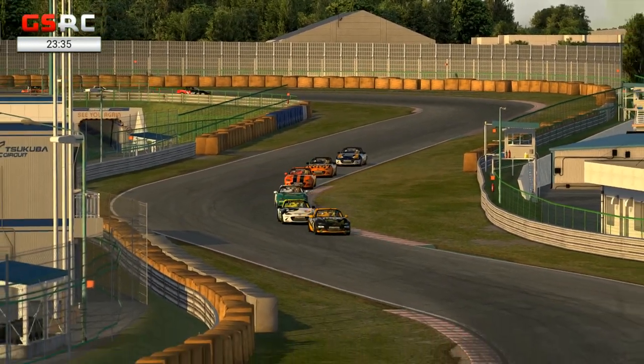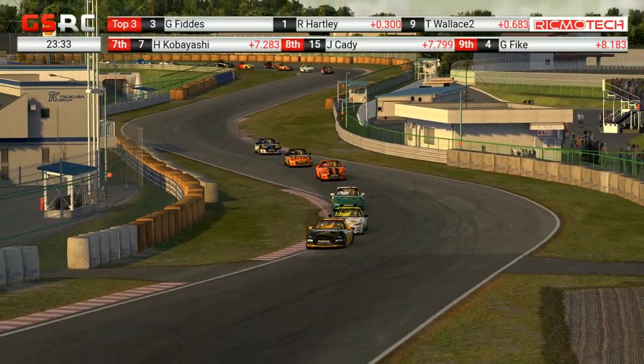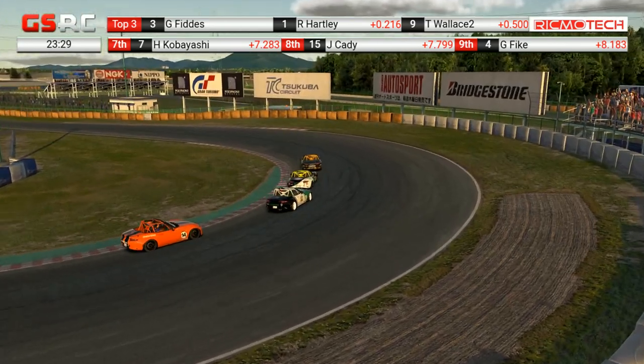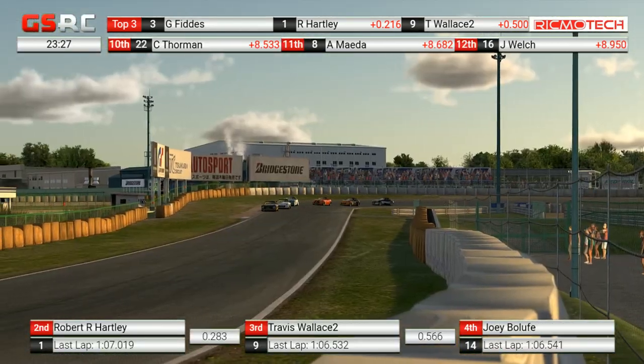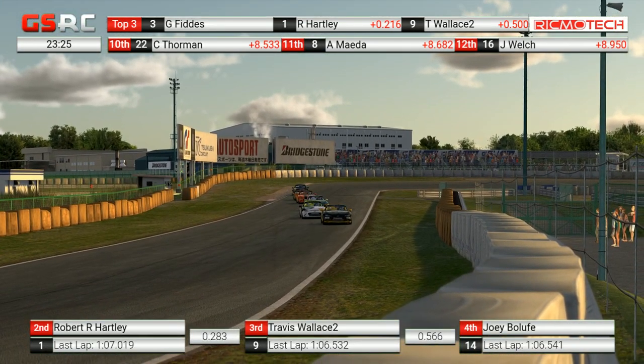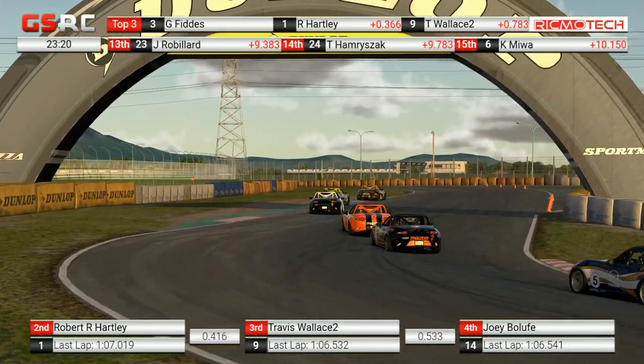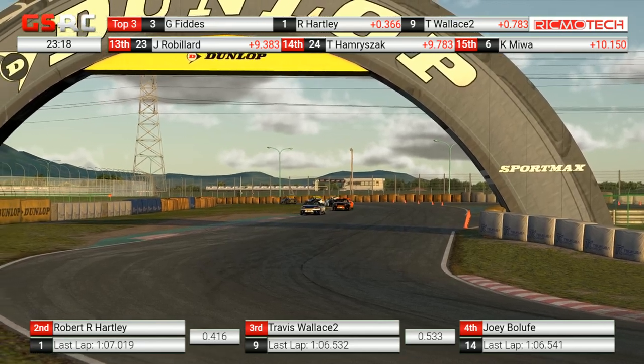Hartley with a run on him. Now, Hartley was able to get that spot back from Travis Wallace during the first lap while all that other chaos was going on a little bit farther back. Boulafay, Dam, Paton. Some more stuff going on. Fitzler involved in an incident in corner number one. Matt Morris involved in it as well.